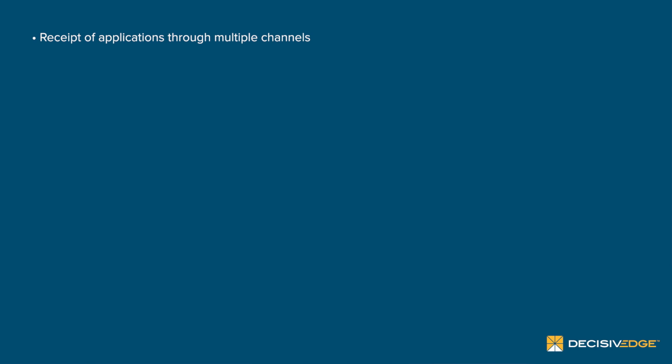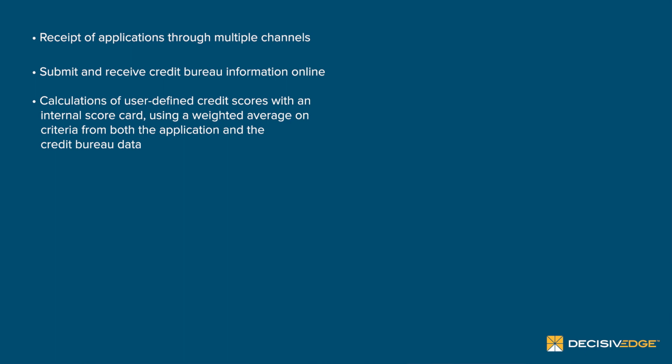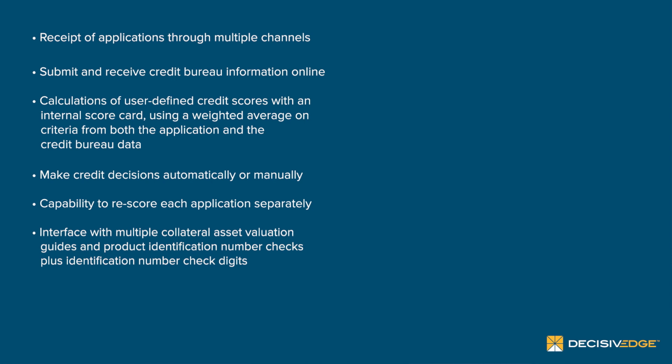Receipt of applications through multiple channels such as the web or fax. Submit and receive credit bureau information online. Calculation of user-defined credit scores with an internal scorecard, using a weighted average on criteria from both the application and credit bureau data. Make credit decisions automatically or manually. Capability to rescore each application separately. Interface with multiple collateral asset valuation guides and product identification number checks plus identification number check digits.